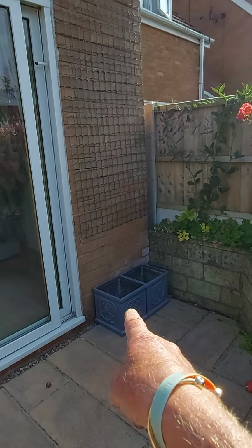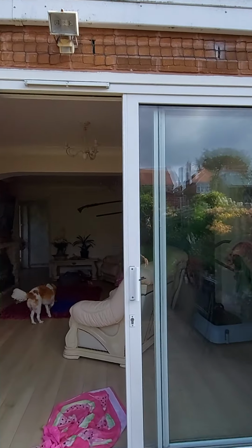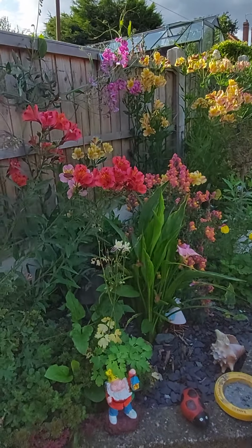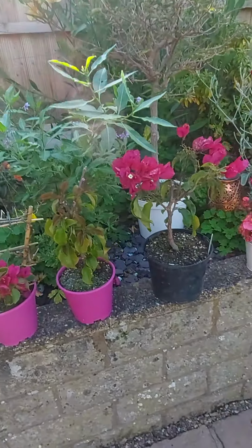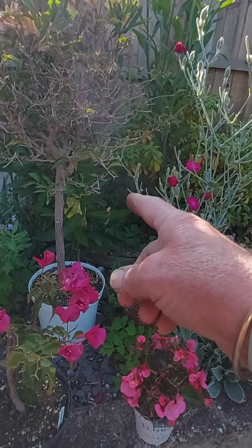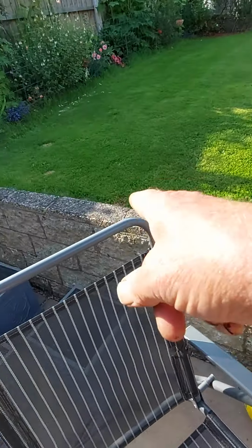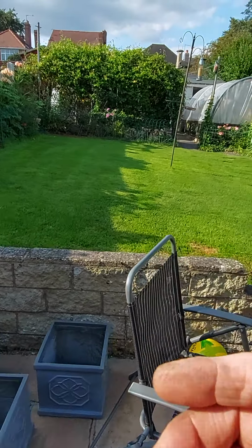Blackberries, 2 good ones in there. I'm training them up and along that wall at the top. Sweet peas, them was from last year. He's going across. All my sweet peas next year will be scented, for obvious reasons. These chaps are doing well. Bougainvillea, Spanish flower, hoping he's coming back. He should do anyway. Because the hound jumps up that wall, I'm having 3 pots there as well with fruit trees in.